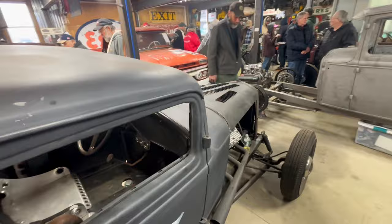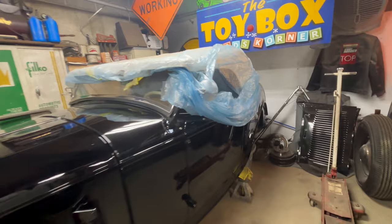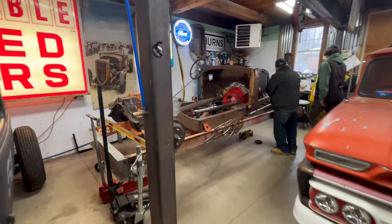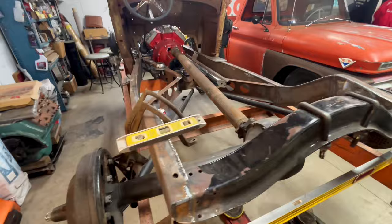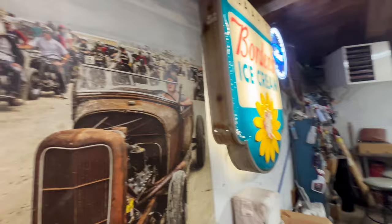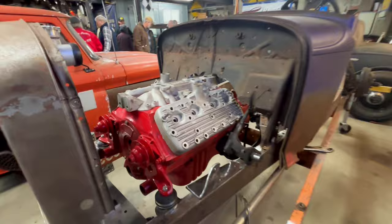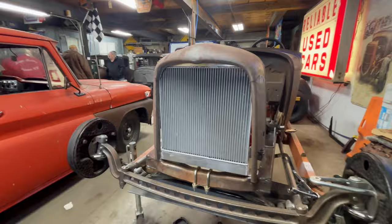Want to go behind me here? Let's see it. Pretty sharp. Beautiful. And there's Lisa. It's kind of cool. Lower the profile. He chopped the radiator grill.